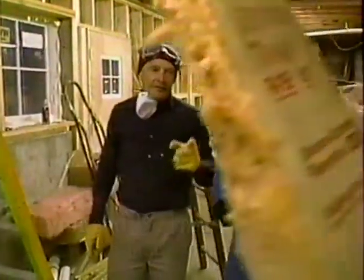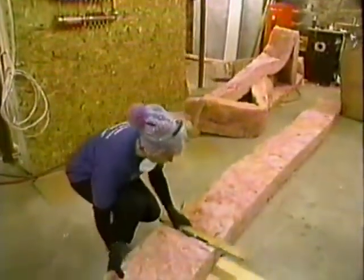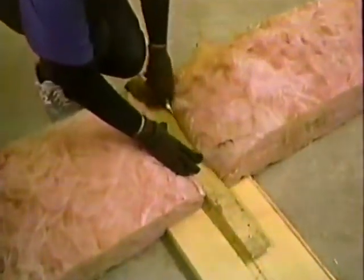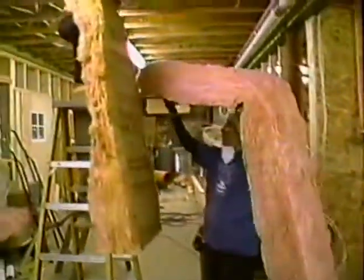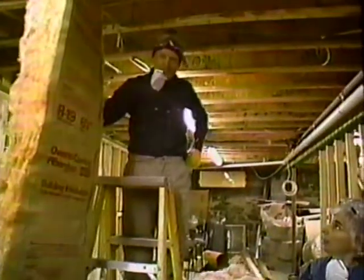Well, Barb, show me your technique. Yeah, I cut them in about 12-foot lengths because that's easy to manage, and then I just cut them with my trusty knife and use this as a guide. And compresses the insulation there, making it easy to cut. Cut them on a board so I don't hurt the knife. Hand them up to Lynn, and away we go. You just put that down. Feeding them right into the bays there.